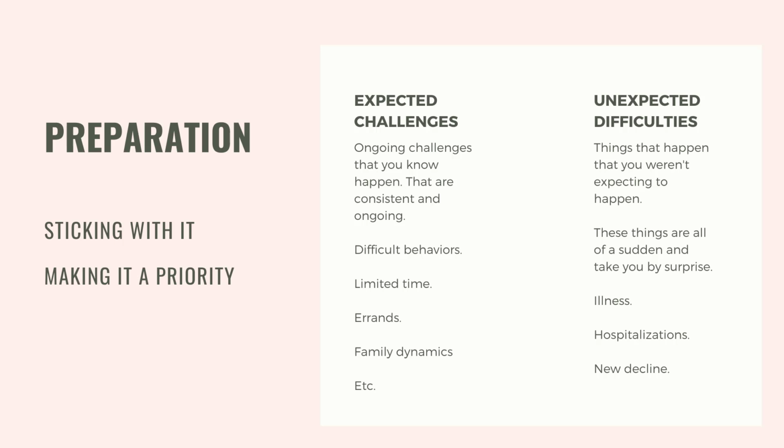So when we talk about expected challenges, we're talking about the difficult behaviors your loved one's already engaging in, having limited time, right? Having to run errands and care for family and maybe go to work, the difficult family dynamics that might exist, and the unexpected challenges like things that all of a sudden come and take you by surprise, maybe an unexpected bill, an unexpected illness, an unexpected hospitalization, a new decline. Not specifically these, but in dementia care, there will be challenges, ones that you expect and ones that you don't.